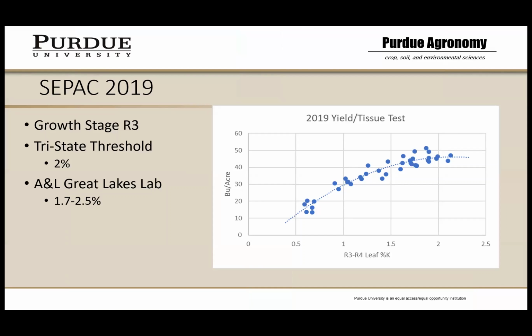So another way to identify deficiency is through tissue testing. We tissue sampled in 2019 at the R3 growth stage. The tri-state threshold where you would expect a deficiency to occur is around 2%, which is on this x-axis here. And A&L Great Lakes, which is where we sent these samples, say maybe slightly less, at 1.7, as their threshold.